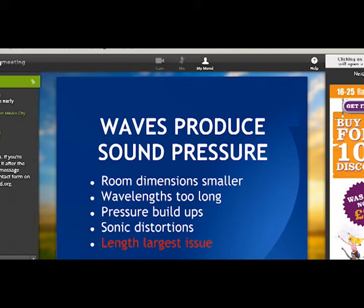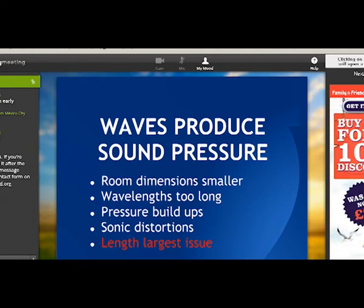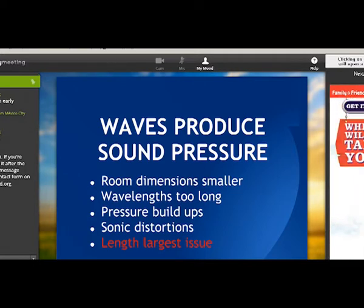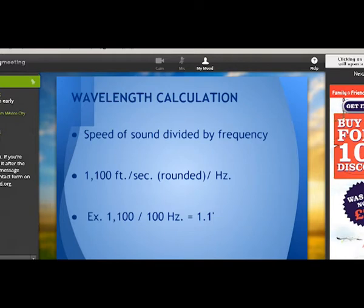When this happens, the wave, I call it, gets upset. There's other words you could use, but it builds up because it wants out. It doesn't want to be there, so it builds up in certain positions in the room depending on the room dimensions. And those particular areas of the room start to produce sonic distortions. Length for waves is our biggest problem and our biggest concern when it comes to room acoustics, especially small room acoustics.